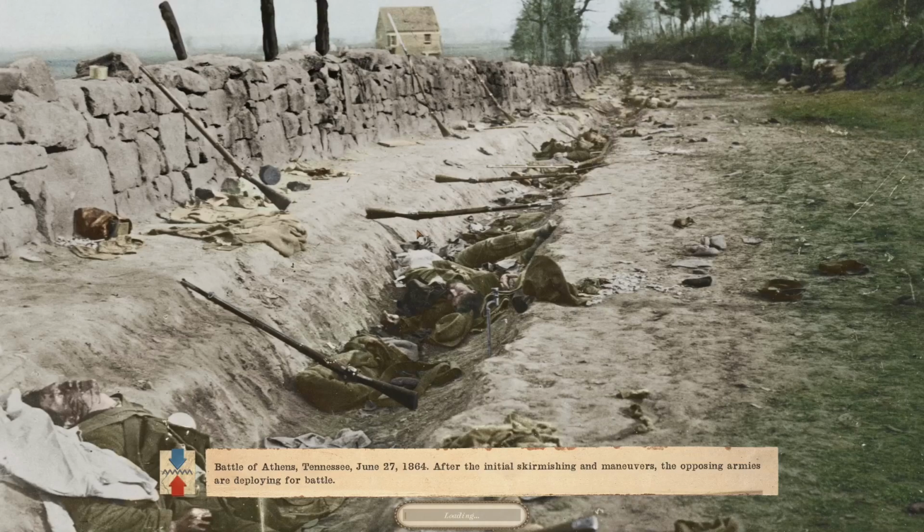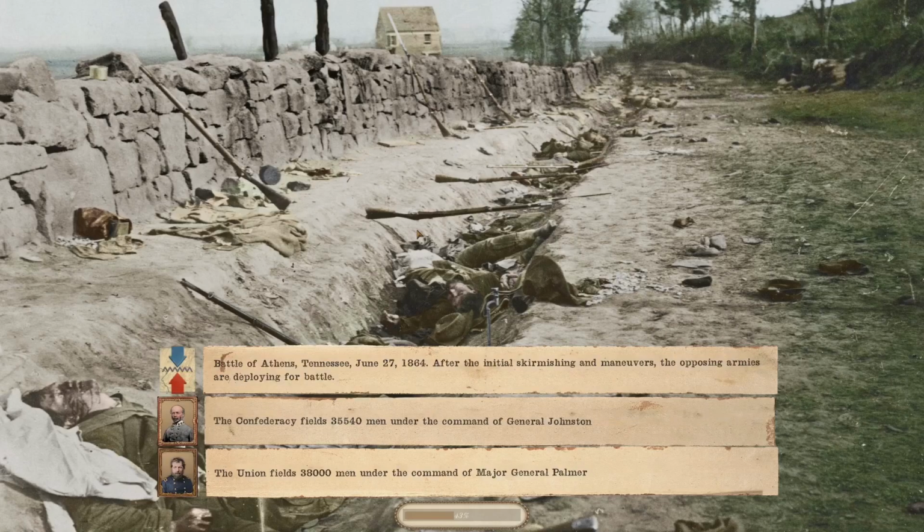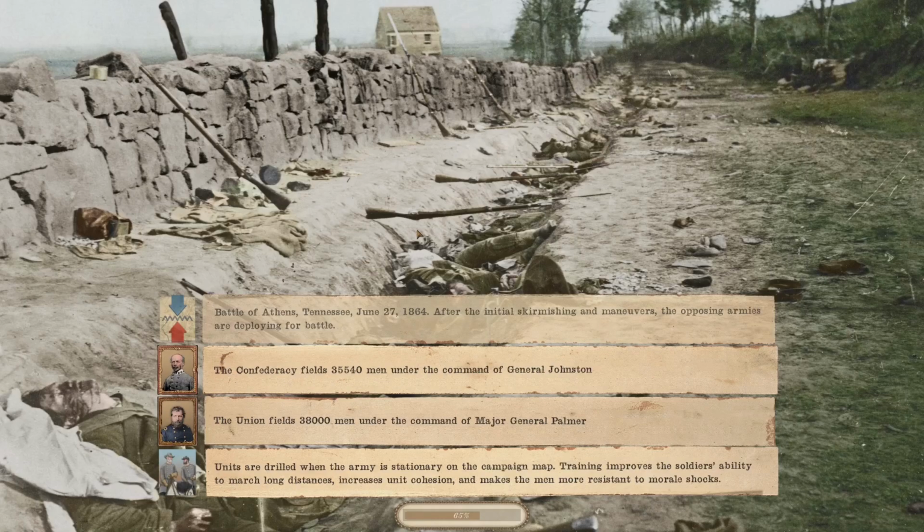Athens, Tennessee. 35,540 men under General Johnston. 38,000. So we're a little bit outnumbered. But everyone's going to be on the field, so there isn't going to be a situation where I have to try and hit them, wipe them out before the reinforcement arrives. No surprise going from a major victory to a minor defeat like that.